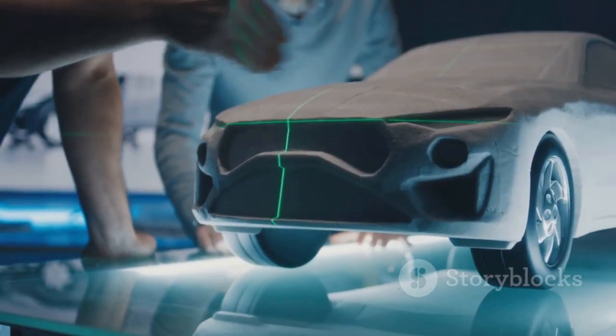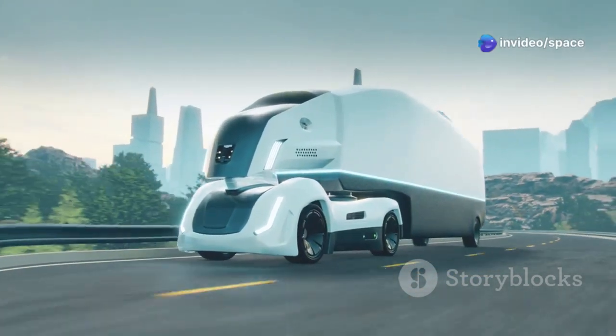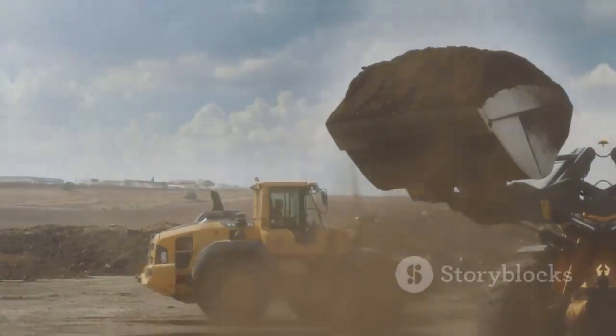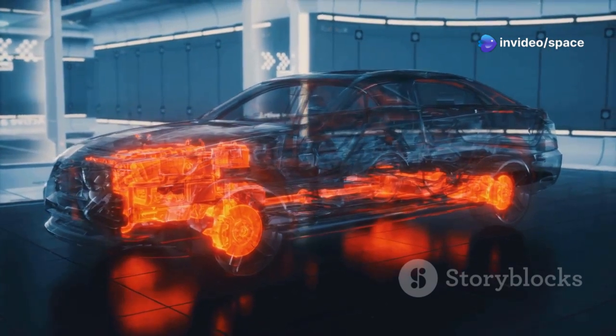For the automotive industry, Godzilla is a reminder. A reminder that while the future might be electric, there are still many customers who need or want traditional internal combustion power, especially for heavy-duty applications. It shows that Ford is committed to serving all parts of the market. They haven't forgotten the folks who rely on trucks for their livelihoods, or those who simply love the sound and feel of a big V8.